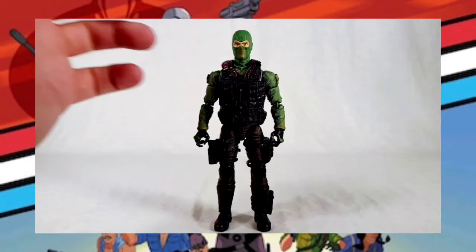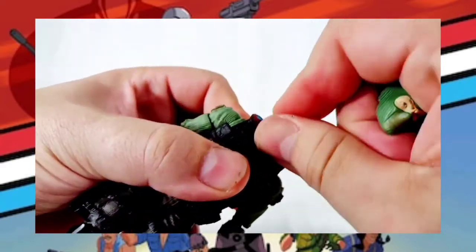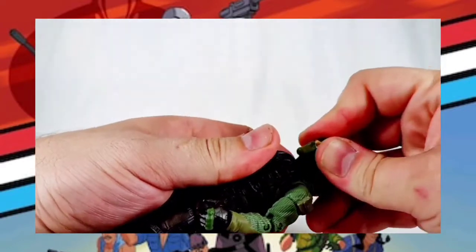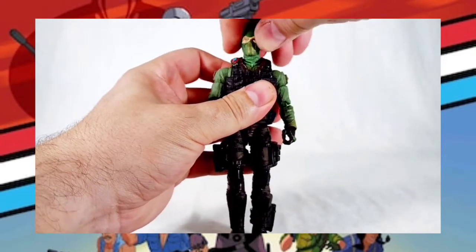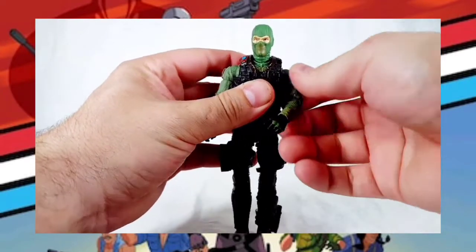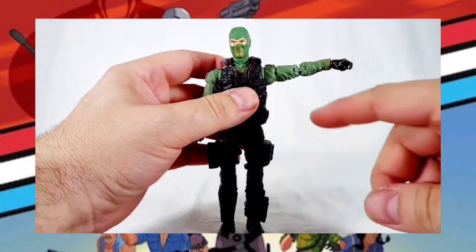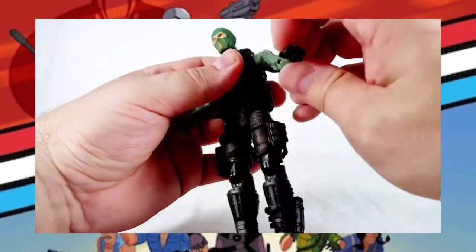Now, as far as articulation goes, what they did with Beachhead right here is he has this hinge joint with a ball joint on top, which means he can really crank and look up, and he can bury the chin and look down. His head will do a full 360. Not a whole lot of tilt to him. He has a butterfly joint in his shoulders. Arms will do a full rotation. Come up to the sides. Not quite, well, about 90 degrees. Bicep swivel. Double jointed elbows with some really good travel.